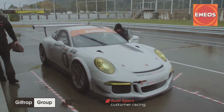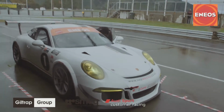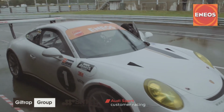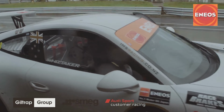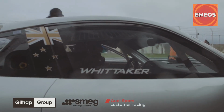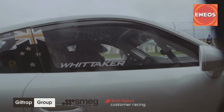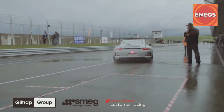So our second place man's just made his pit stop as well. We're looking for our lead car to come across the start finish strip. Where is he? Beautiful shot, lad. Just watch that black wrap coming in front of Kip. Yeah, get him right.